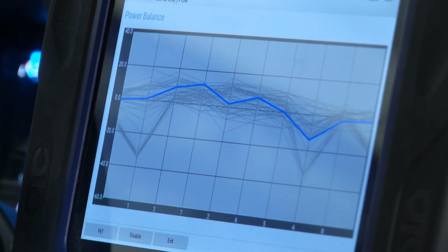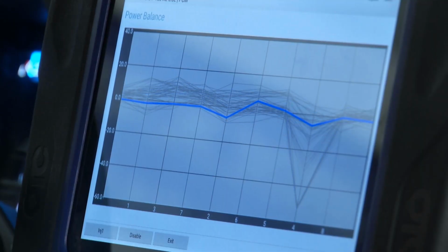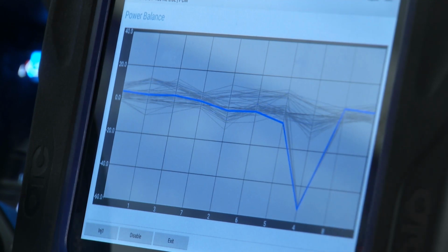But check this out, now I'm not disabling anything. Let's give it a little minute. Uh-oh, they all should be flat. What's happening here? Cylinder 4 dropping out. I'm not disabling it. So basically dead to rights, we actually found that misfire. And it could be the coil, the plug, the injector, could even be compression, we're not sure yet.